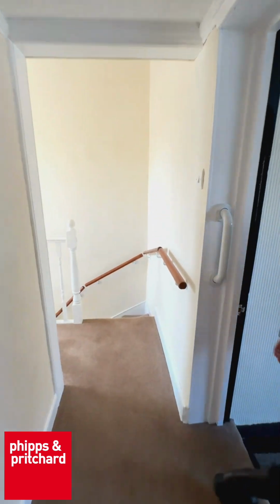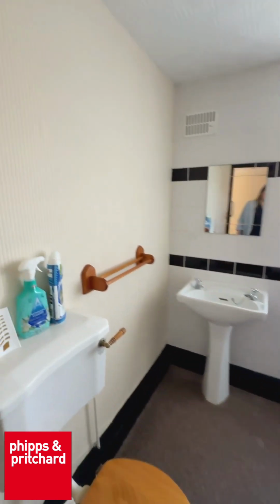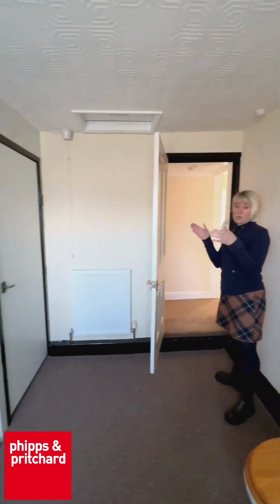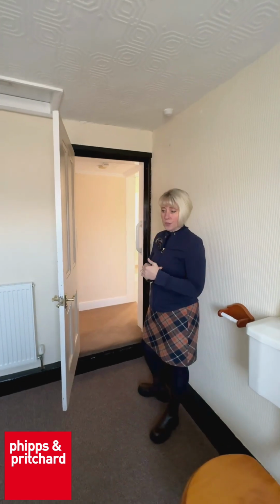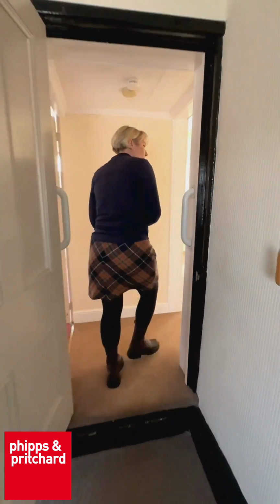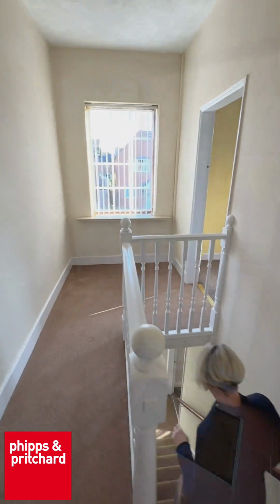And then you've got your bath and shower, well, shower room. It was converted into a shower room, but it is a good space. Many years ago it was formerly a bedroom, but our vendor and the family needed it as a bathroom, so that's how it worked for them. So let's take a look at the gardens.